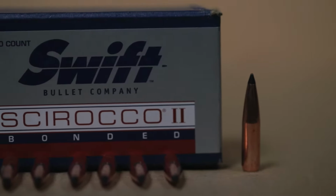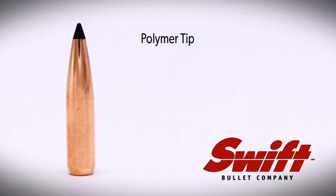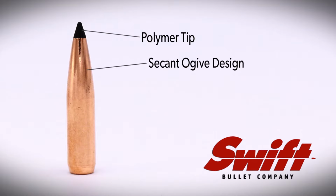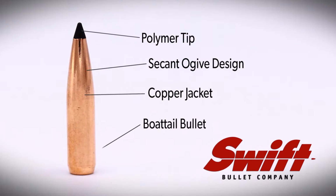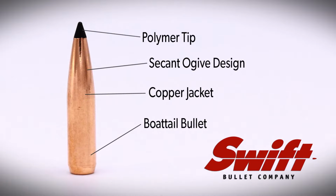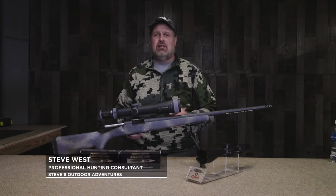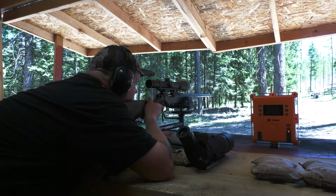Now we're going to test the ever popular 130 grain Swift Scirocco II. This boat tail bullet has a secant ogive design that promotes a higher ballistic coefficient, and the tapered pure copper jacket controls expansion while bonded to a lead core. The Swift Scirocco bullets are among some of the most popular bullet selections that we have available at Pendleton Ammunition. Now let's see how it stacks up against the rest in the gel block comparison.